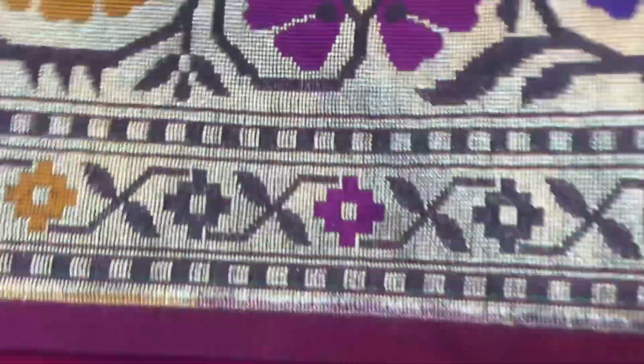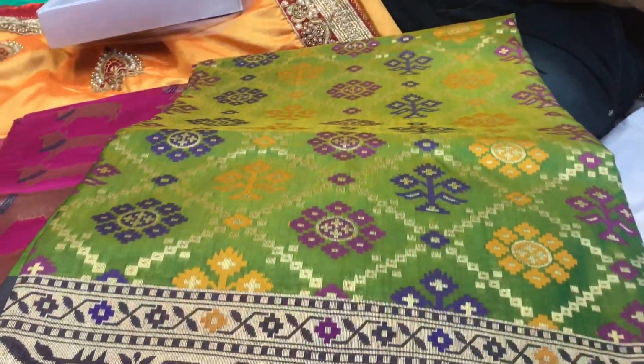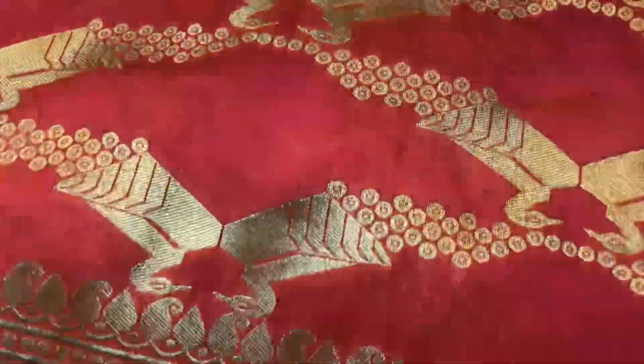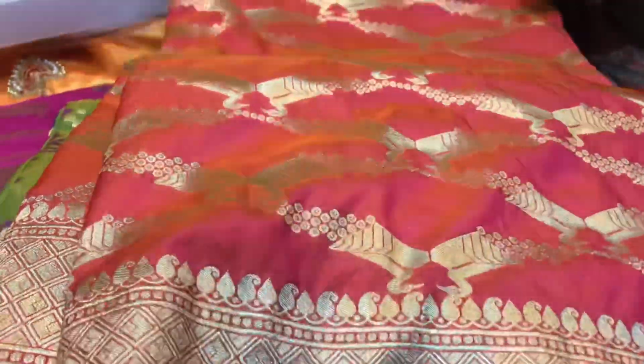These all sarees are in pure handloom and under the range of 10,000 to 12,000 rupees. Here comes a pure jamdani saree, and I am already in love with this. I didn't know that I am such a silk lover. Thanks to this video, I have found my new love.